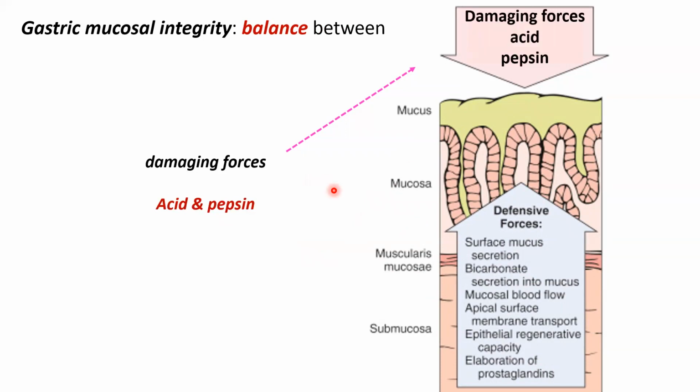The major one you already know is acid and pepsin, okay? It used to be a long time ago that there was a saying, no acid, no ulcer. Well, it's called peptic ulcers, okay? That's what it's called, PUD, peptic ulcer, and that's because pepsin needs acid to work. It's the optimal pH for pepsin. It activates pepsin, so it goes hand in hand with acid, and that's why if you target acid, you kill 2 birds with 1 stone, so to speak. Without acid, pepsin won't work. Okay, that was a long time ago.